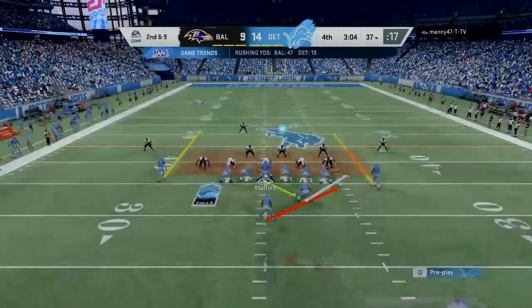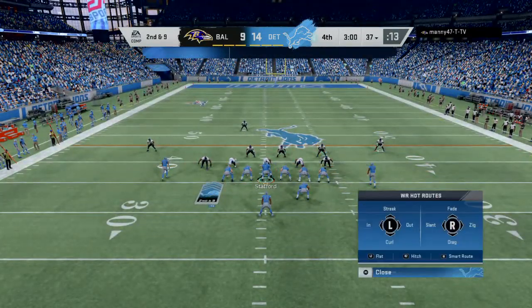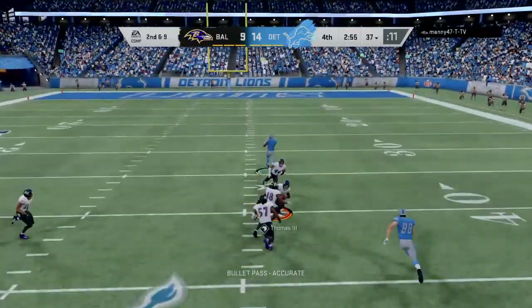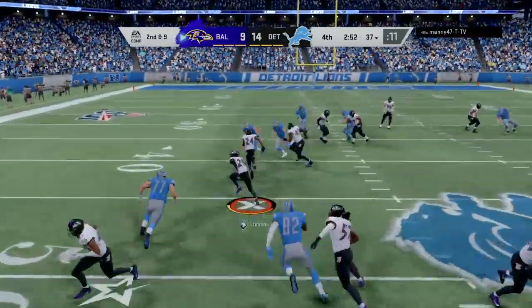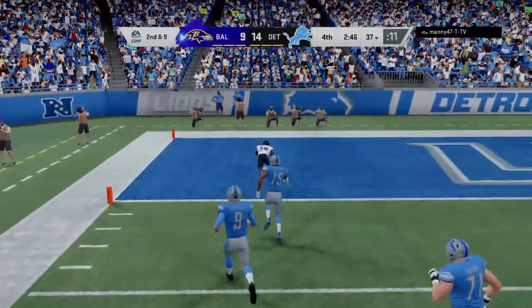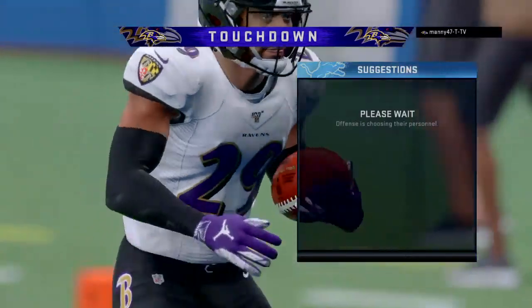They only got a yard out of that last completion, and that makes this 2nd and 9. Now Stafford. Now look at this. They get the turnover they needed. It's intercepted. It's the former Seahawk, Earl Thomas. There he goes left side. And he will score. Touchdown, Baltimore.